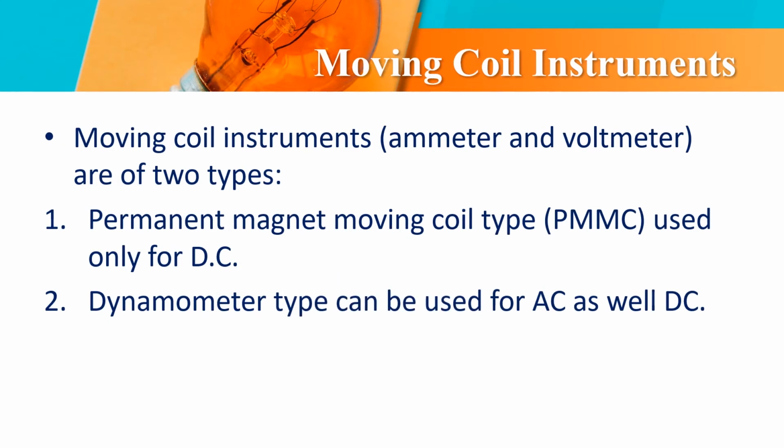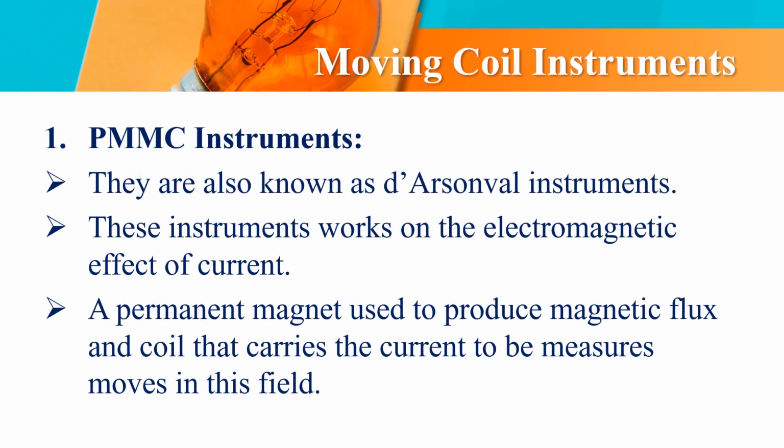Moving coil instruments. Moving coil instruments, ammeter and voltmeter, are of two types. Permanent magnet moving coil type (PMMC), used only for DC. Dynamometer type, can be used for AC as well as DC. PMMC instruments are also known as D'Arsonval instruments.